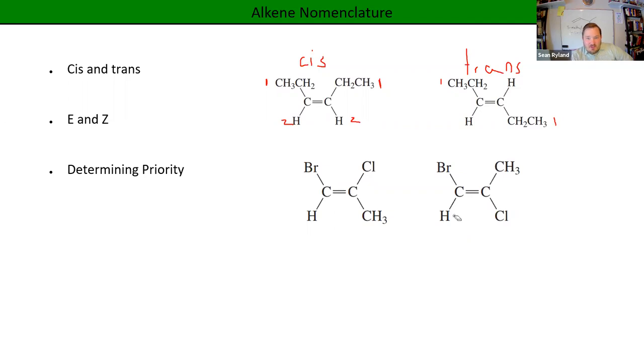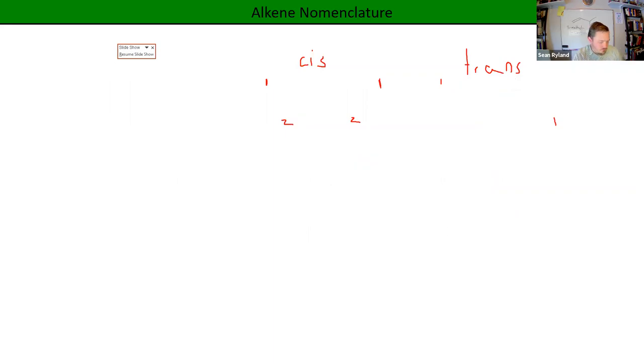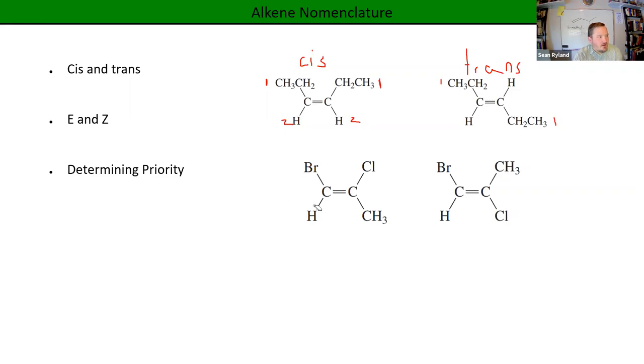When it comes to determining the priority for these, like I said, it's the exact same. If we look at this bottom example here, you're just looking at your atomic number for each side. And so the priority for these is not going to go 1, 2, 3, 4. Important to remember that. Each of the carbons that's a part of the alkene group is going to have a 1 and a 2. And then you have high priority on one side and high priority on the other side. And then E and Z is just saying, are the two high priorities pointed the same direction or in opposite directions? So not 1, 2, 3, 4, just 1, 2 on each side.